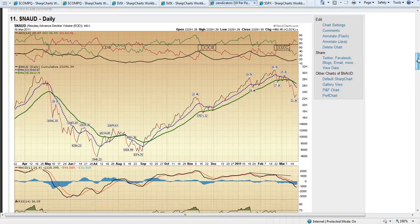Here you've got the advanced decline volume index, and you can see that I noted this coiling of the positive and negative DIs, and how whichever way it broke was probably going to be the next trend. And if you go back here and you look at this one, you see how it broke, the positive DI broke to the upside, and it had a lot more to go. So we could just be in the beginning stages.